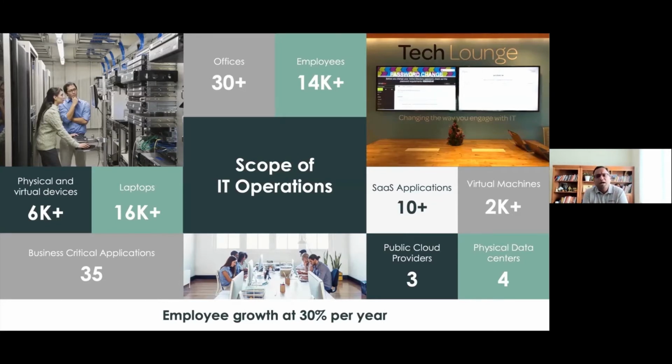With that, we have around 330 plus offices, and around 14,000 employees now. And being a SaaS company, our focus is to have most of our business critical on SaaS. So we have around 10 plus SaaS applications, and in total 35 business critical applications. We also use all the three major cloud providers, but in IT, we are predominantly on Azure. So we are almost 99% on Azure. On physical data centers, we had 4 when we started the project. I'll talk later in the session about where we are today.